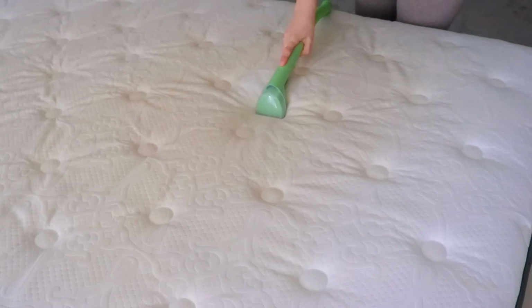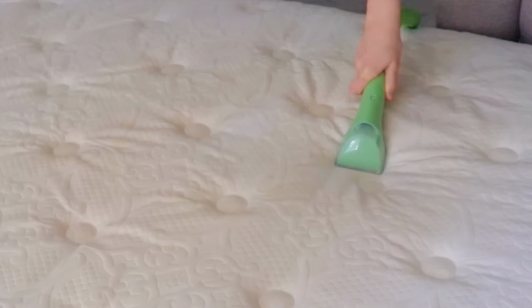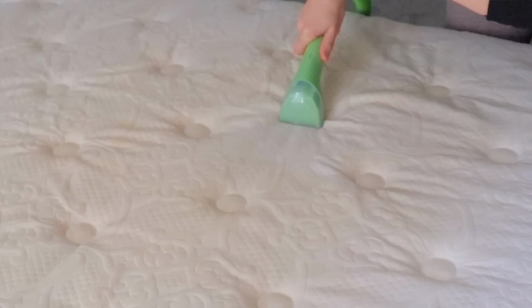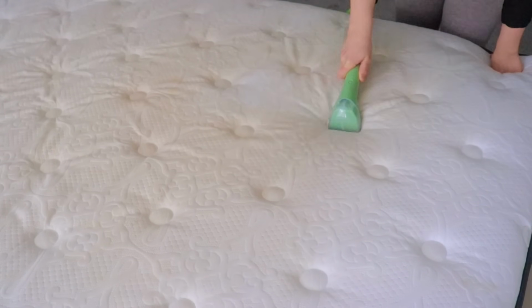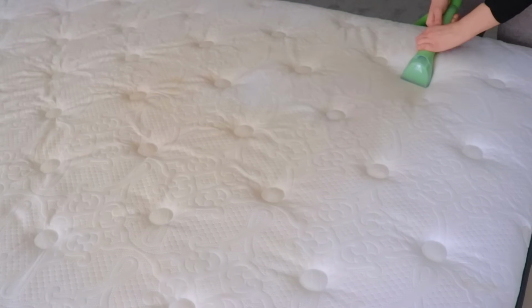I know it's kind of hard to see on these clips. I tried my best to record as much as I could, but my battery kept dying because this took me not 1 hour, not 2 hours, but 4 hours. 4 hours to clean this mattress because it was that bad.